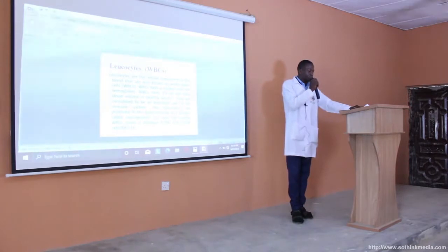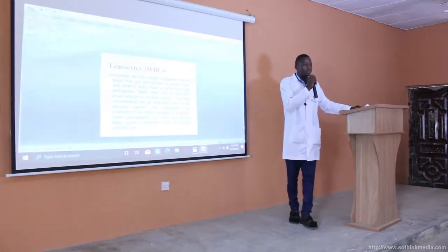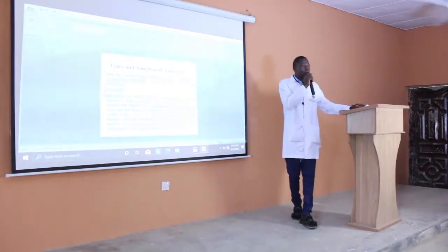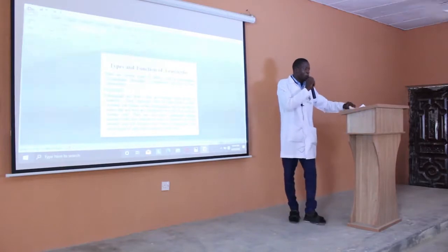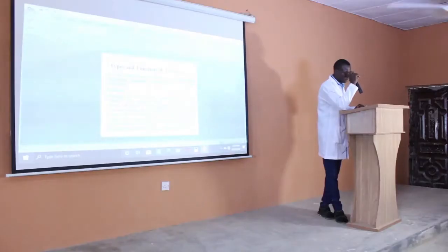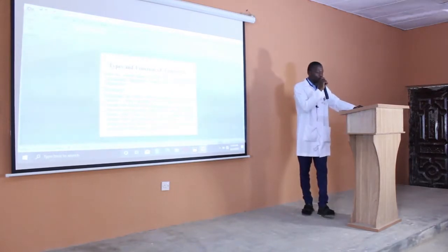Then the types and functions of the white blood cells. The types of white blood cell we have are neutrophils, monocytes, eosinophils, basophils, and the lymphocytes. Let's take them one after the other and see their functions. Type number one is the neutrophil.